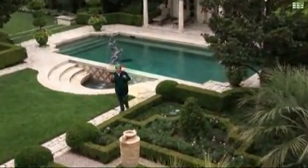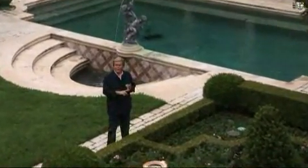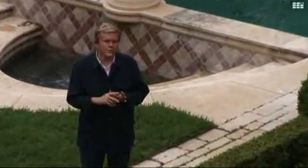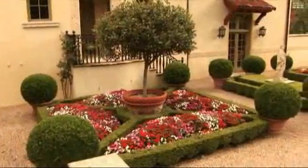It's a classic example of exactly what we're talking about. This is one of the most magnificent homes and gardens in all of Dallas. The landscaping designed, built, and maintained by one of the oldest, award-winning landscaping design firms in the country today, headquartered right here in Dallas, Lambert Landscape Company.